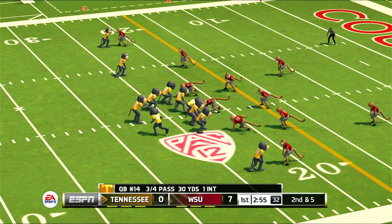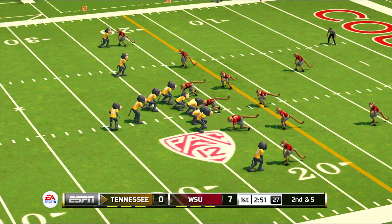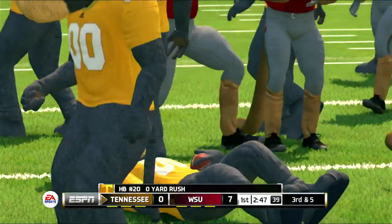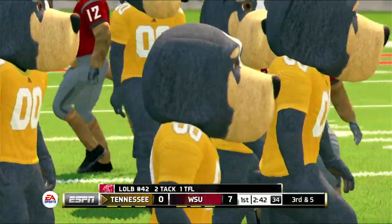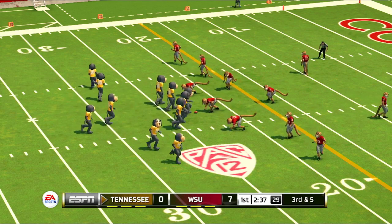Three down. Mike 13. Kill. Green nine. They go with the run, and he's taken down behind the line. Third and five. Ball on the 23.